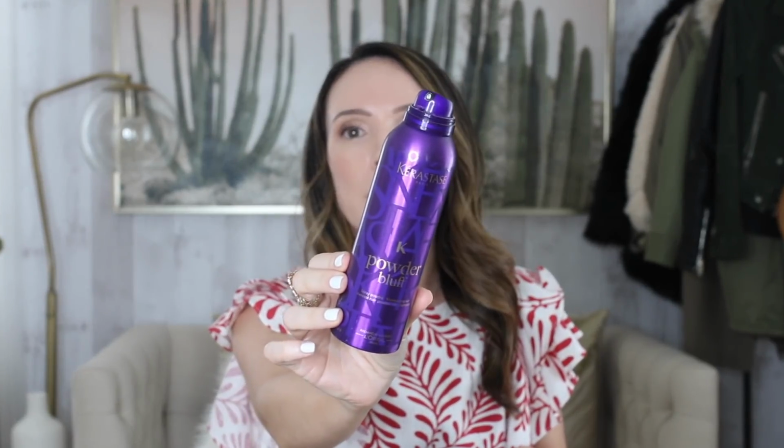I got a big bag here that I'm excited to go through. As always, I have some great empties and then some things that I was just like, oh well, let's just get through this. All right, first, the Kerastase Powder Bluff.